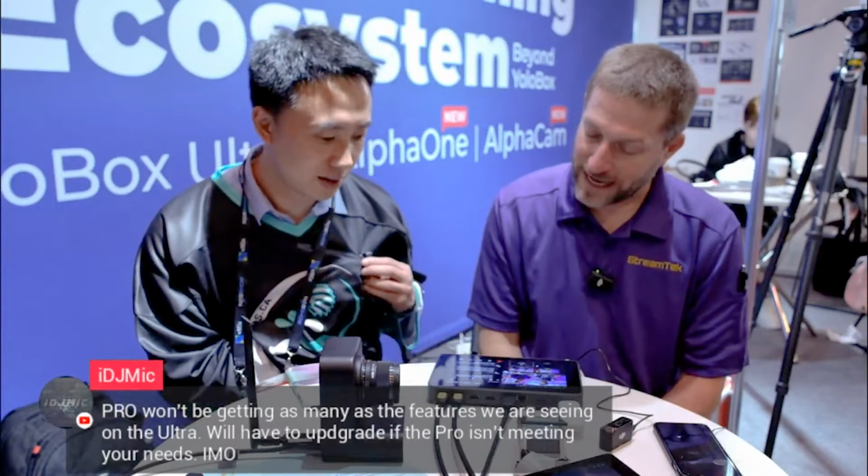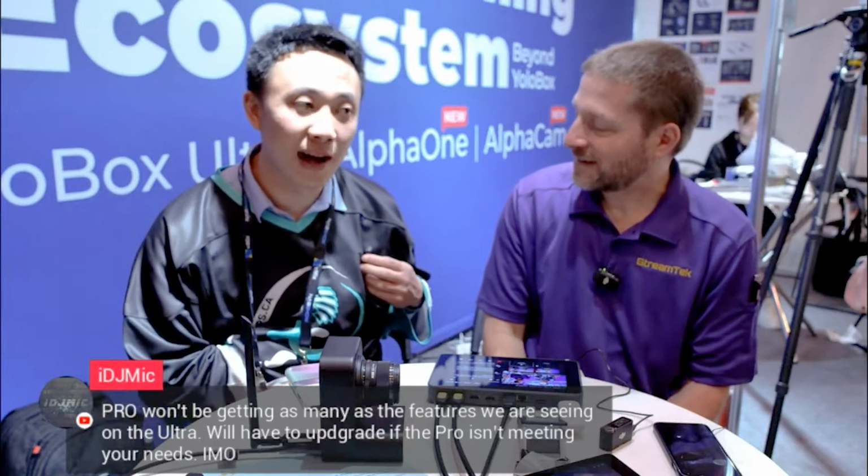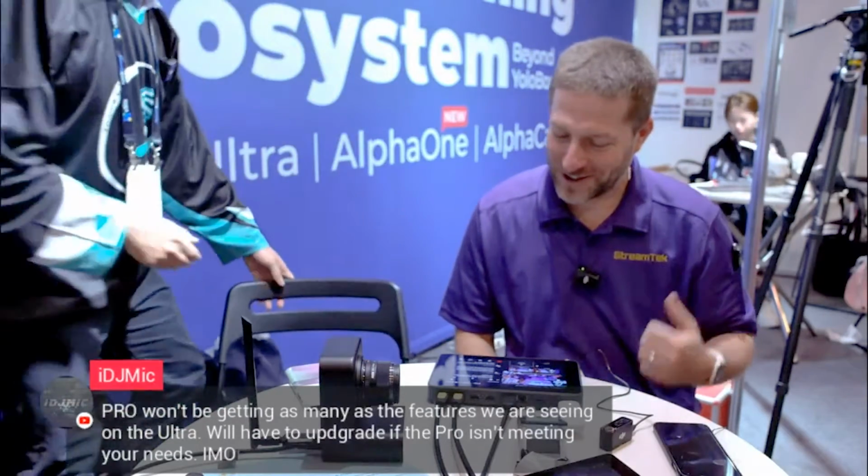How about low light? Does the AlphaCam do it right? Yeah, we have a dual native ISO. That's the spec that people want for low light. Right, the higher ISO without the noise, high and the low, correct. If people want me to read some of the key specs, I can do it. Yeah, go get the literature.